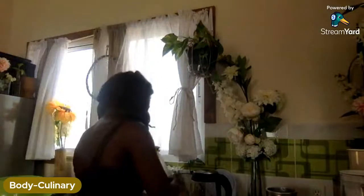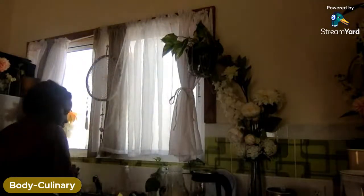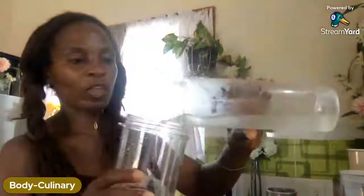So this is the coconut water that I just took out of the coconut. Yeah, let's see what we got here. So I'm going to take the coconut water. Let me taste it. That's so delicious. So here's the coconut water.